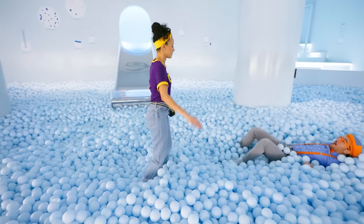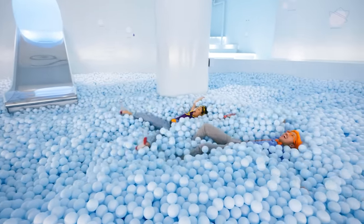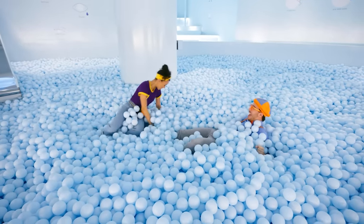Watch this, Blippi. 3, 2, 1, whoa! Oh, hey, Meekah, look! There's a camera on the ceiling. We can take another photo. Yeah, okay.